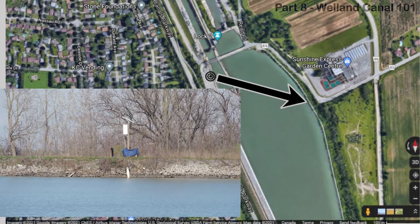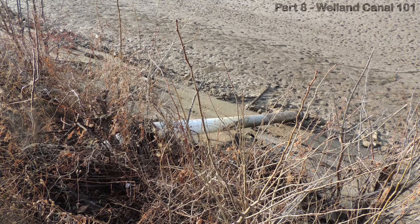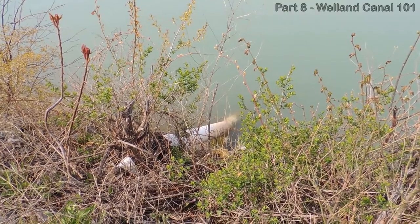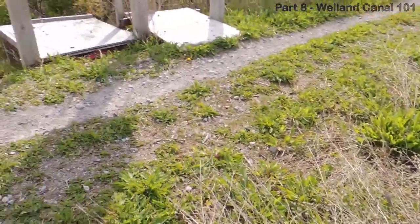Just south of the orange triangle, you can see a white pipe coming out of the water and entering brush. This is the end of a siphon. There's a pump at the top to get rid of any air bubble at the start of the season, but after that, it's just a gravity siphon.